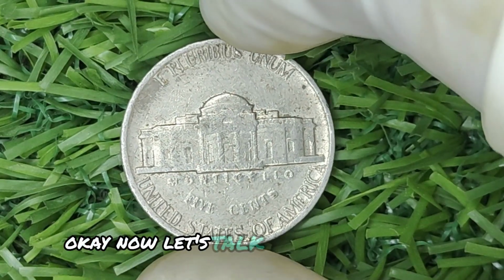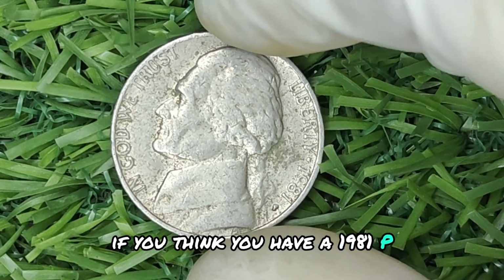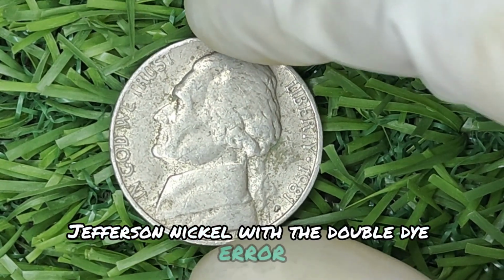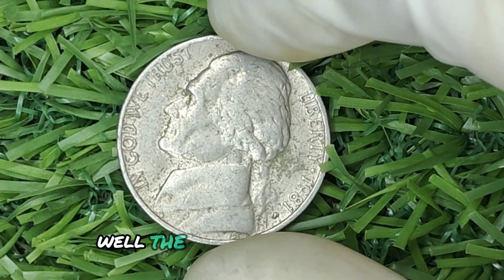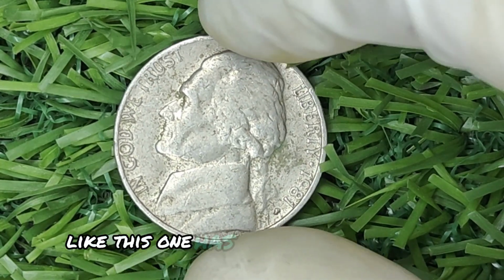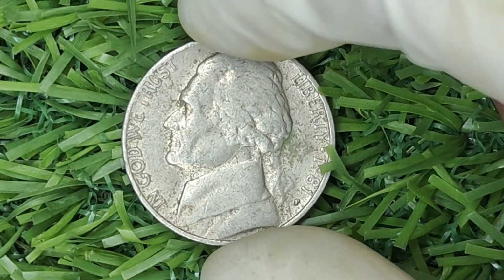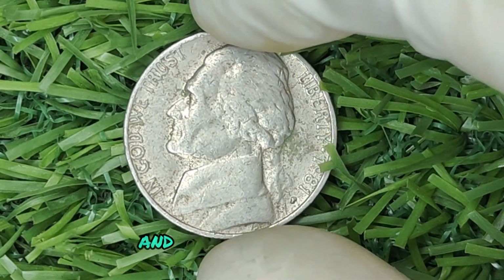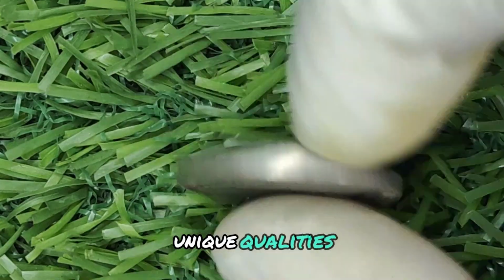Okay, now let's talk about the market. If you think you have a 1981 P Jefferson nickel with the double die error, you might be wondering, how do I sell it? Well, the market for rare coins like this one has grown substantially, especially in recent years. Collectors, investors, and numismatic experts are always on the lookout for coins with unique qualities.